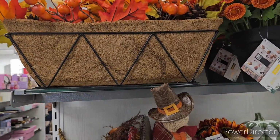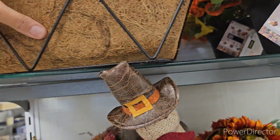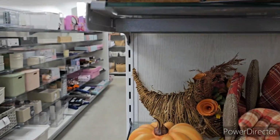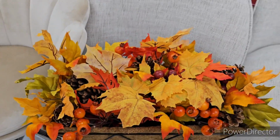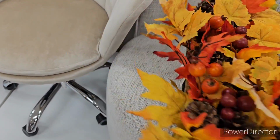A fall floral up here in a basket. It's a coconut basket, I believe. I should not pick it up with that hand. Let's do this. Bring it down. Oh my gosh. Let's go over here. Look at this. Let's take a picture of that, shall we? That is beautiful. So who designed it?